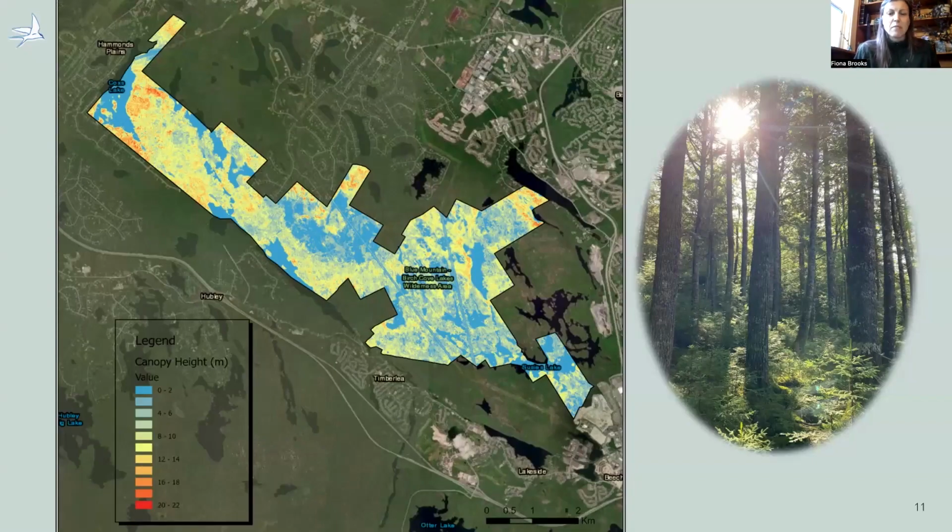So here's the canopy height map, just to give you a better sense of some of the locations of those mature and old forests. The darker red, orangey red areas are the tallest canopy, and elevation was taken into account in creating this map, so it's not skewing the results at all. You can see Cox Lake, particularly the southern portion of it, has some of the highest canopy trees. I walked and canoed along that area, and I can confirm there are very old, large diameter trees and lots of coral lichen in there.